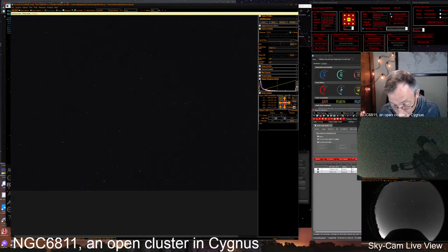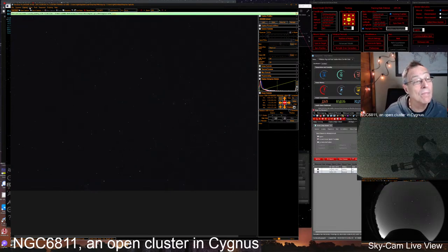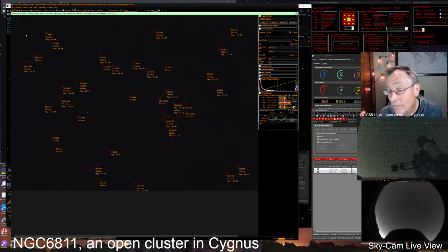Could be a problem with the scope. See how it's real tight next to the pier? I wonder if somehow it got confused or something. But it does appear to be tracking, oddly enough. Anybody have any theories? Up here in the upper right, we can see that tracking is enabled still. Plate solve succeeded. Yeah, it hasn't moved.